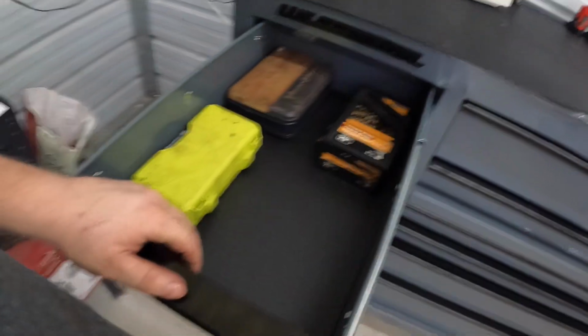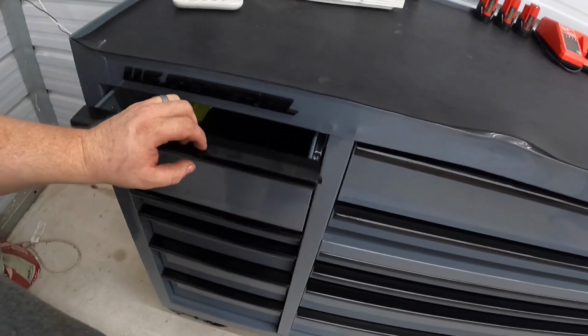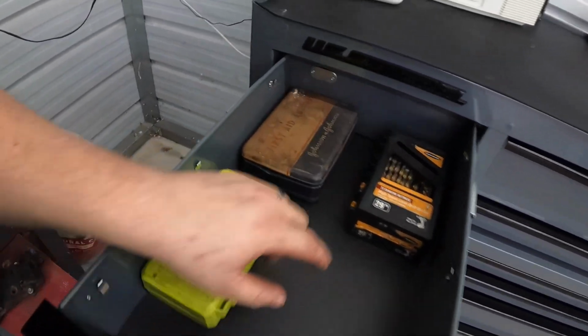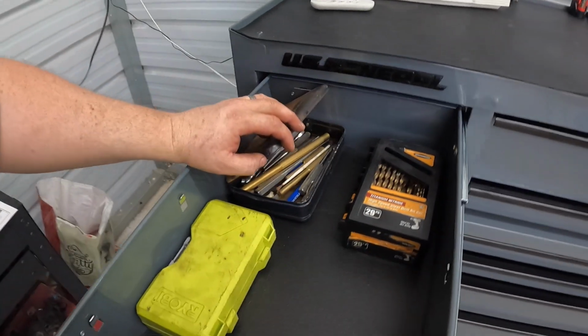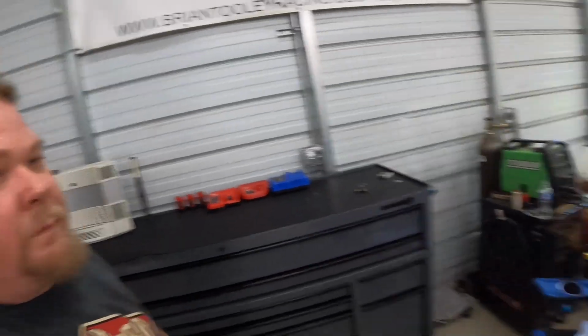This will be my drill drawer because I use this stuff a lot. Nice and easy to get to. Also from my grandpa, an old first aid kit with a bunch of punches. So stuff like that I like to kind of hang on to. So all right, it's getting a little better in here.